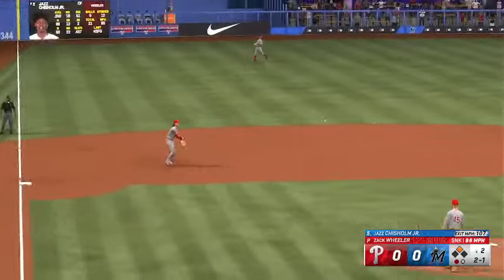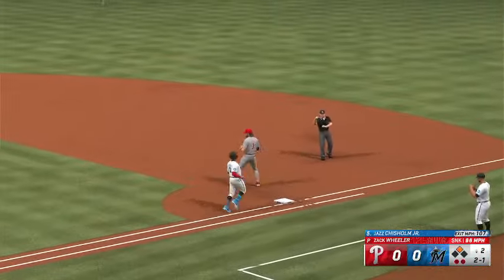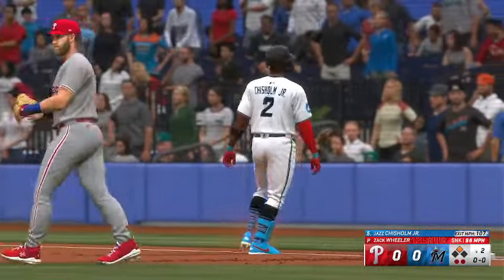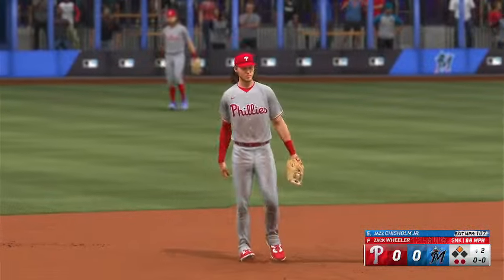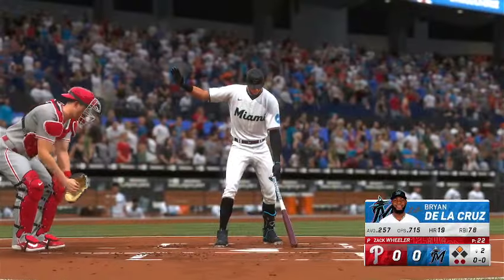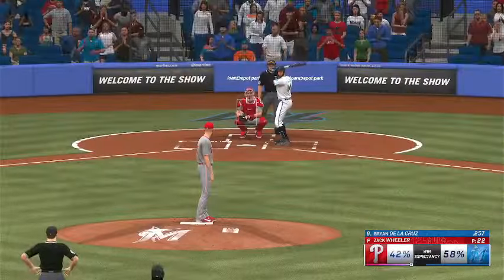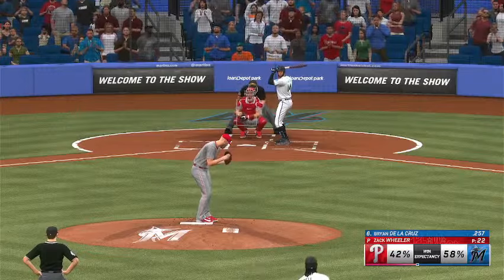Ground ball to Bohm. Zips it across. Already two out here in the home half of inning number 2. Well, there's a lot riding on that at-bat right there. Nice job of the pitcher to bear down, make the pitch, get the ground ball. Excellent piece of work. And at the plate for Miami, Brian De La Cruz.